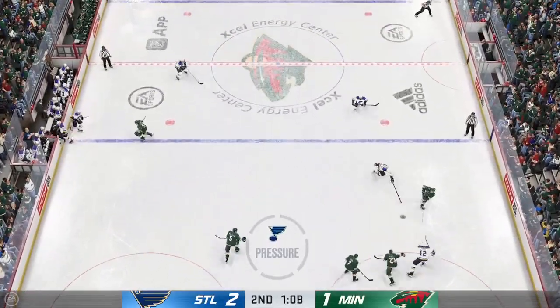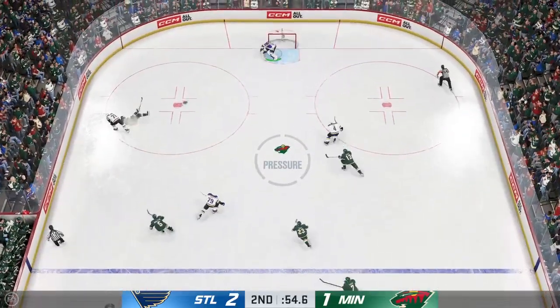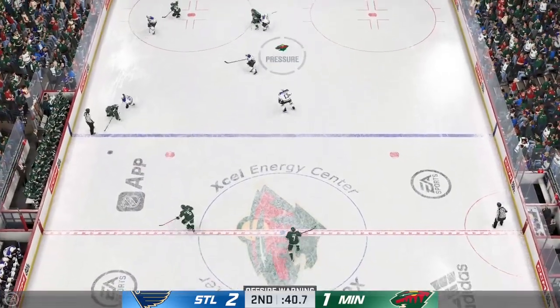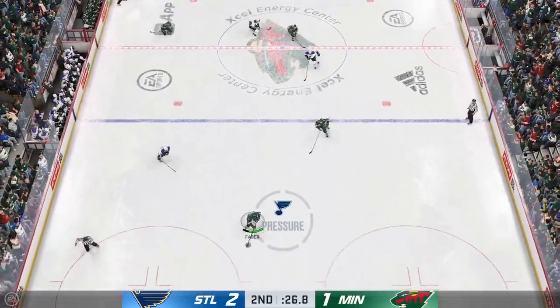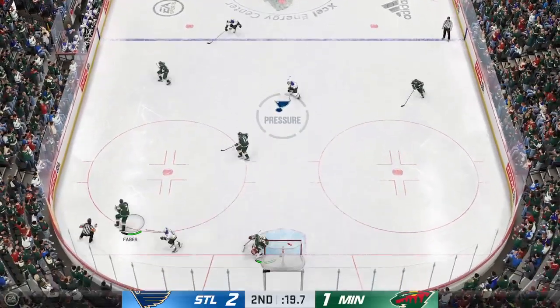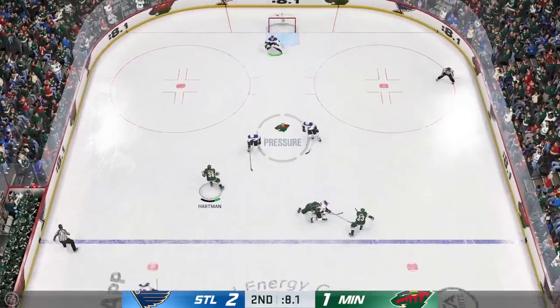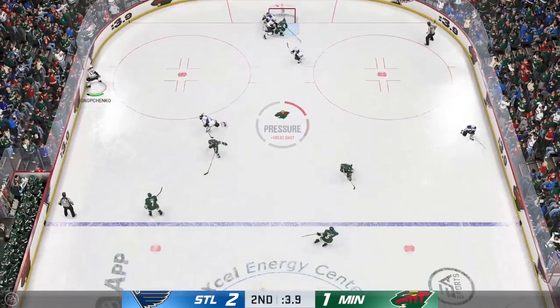Taken by Rossi. Dishes it to Middleton. Minnesota's got the puck against the half wall. He'll keep it alive and moves it ahead. And that's broken up with a stick in front. Puck knocked loose after that hit. Minnesota's got it in their own zone. Into the offensive end, right up the middle. Fans screaming for a shot as the clock winds down.